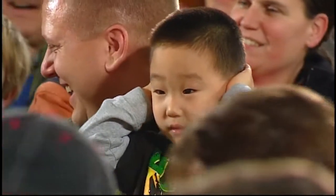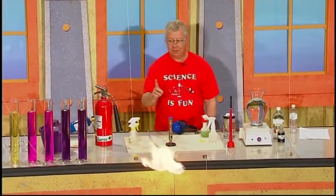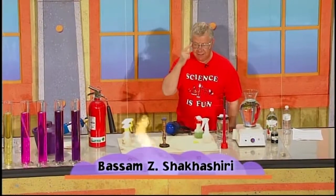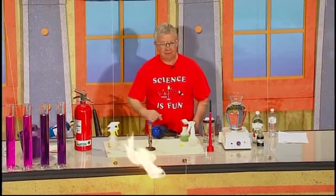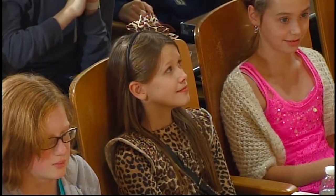In my lab, we do a lot of fun experiments, and we always obey the safety rules. I am sure you have noticed that I have my goggles on. It is the state law that when we do scientific experiments, we put our goggles on. And I'm a law-abiding citizen, so I have them on. But that's not the only reason I have them on.